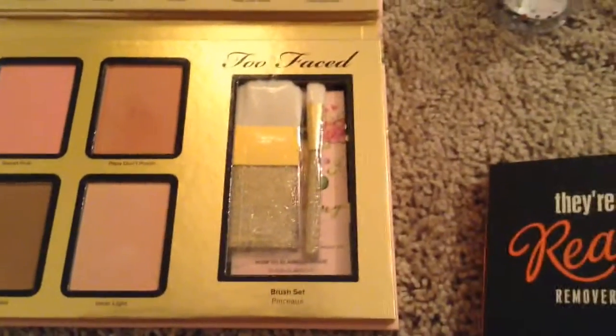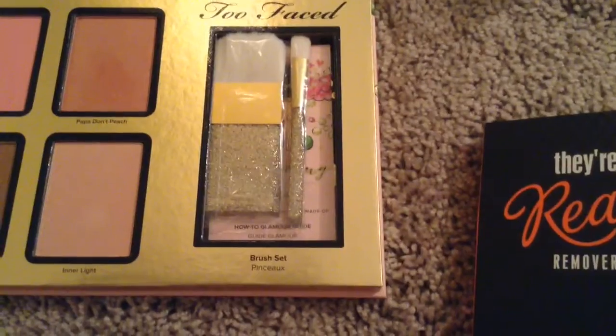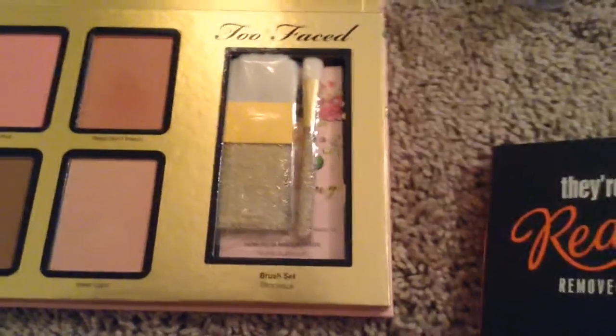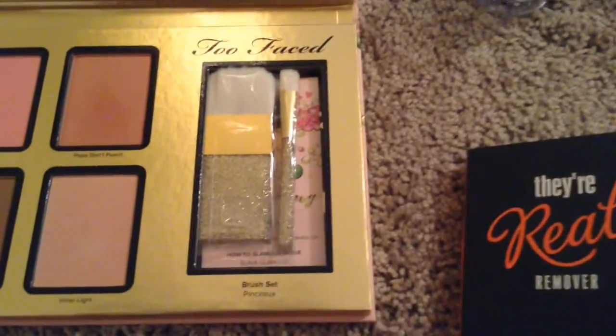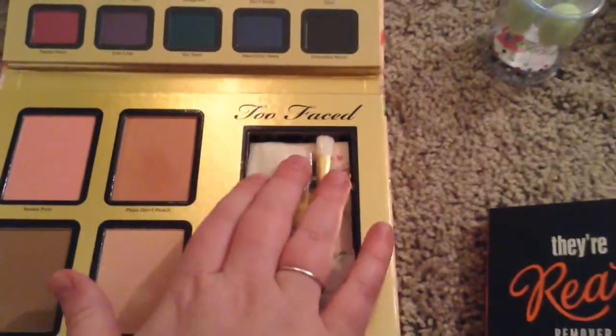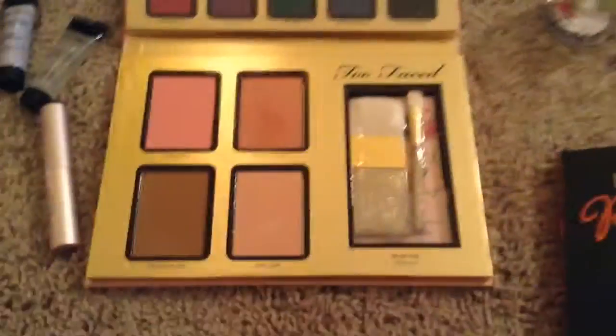Mine, I was disappointed when I opened it because I only have 2 brushes. There's supposed to be 3. I decided not to take it back. It's not that big of a deal. I'm probably not going to use them anyways, but you would still think you would have all the pieces, I guess.